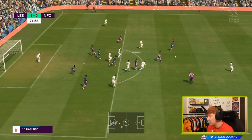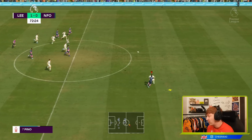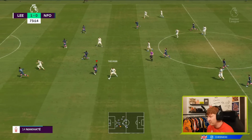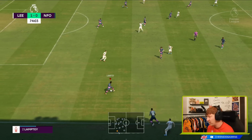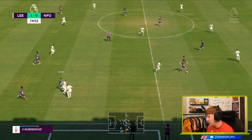Rashford looks to counter. Come on then, Jacob. Looking for Jeremy Pino. Have I put enough on it? Not quite. Needed to get that right in behind. Thielman. Niakate just using brute strength and will keep it in play. Very well done. Options down the line as well. Jeremy Pino keeps it away from the man.